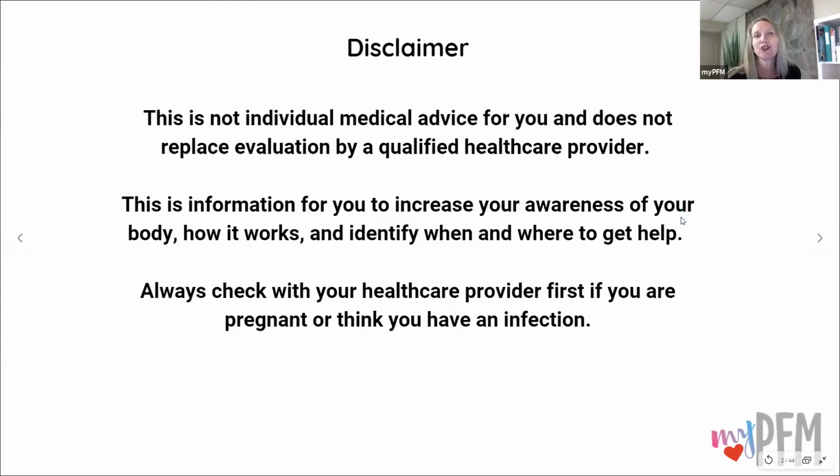Before we get started, just remember that I am a physical therapist, but I'm not your physical therapist. This is not individual medical healthcare information for you, and it does not replace evaluation by a qualified healthcare provider.